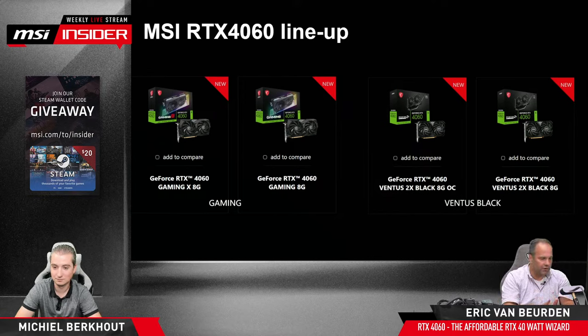Each of the cards has two versions. One overclocked version, you can recognize it by the Ventus Black and the OC at the end of the name. And Gaming has an X before the memory. It's a bit inconsistent. I don't like it, but we're already doing it for years, so better continue with it, right? Yes. It's better to always have an X or OC before or behind the memory.